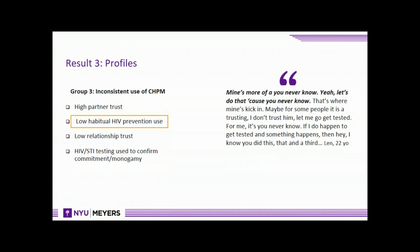So the third group was our inconsistent use of combination HIV prevention method folks. So similar to our other groups, we still see that there's high partner trust. However, there was low habitual HIV prevention use, as well as low relationship trust. And so the real driving factor, even though there was low habitual HIV prevention use, was this low relationship trust. So these folks said, "Hey, I trust my partner. I know that he or she isn't cheating," but they had this mistrust of relationships, of men and women.